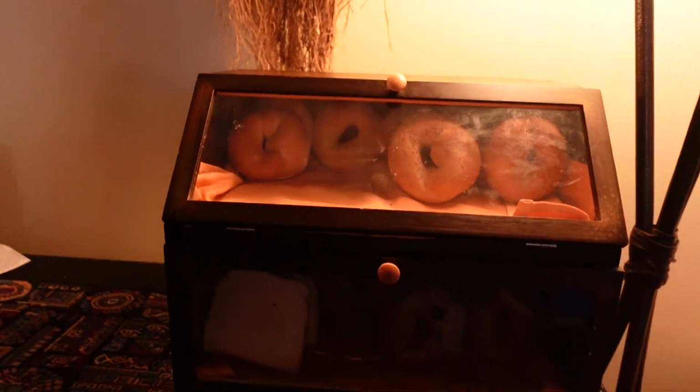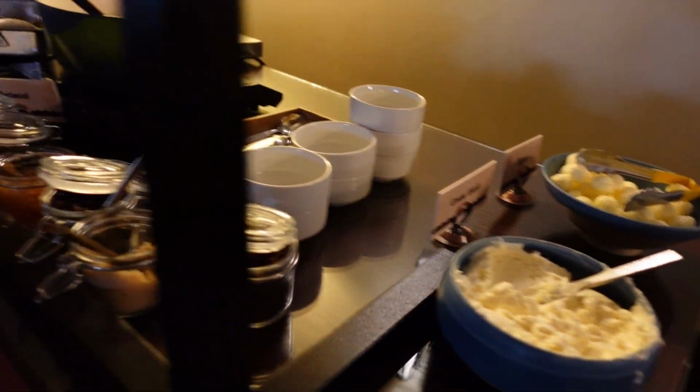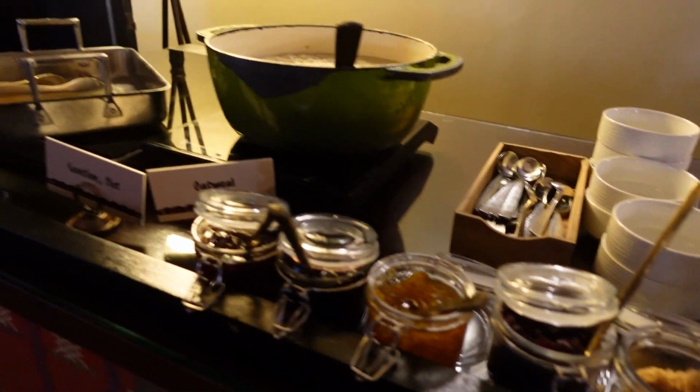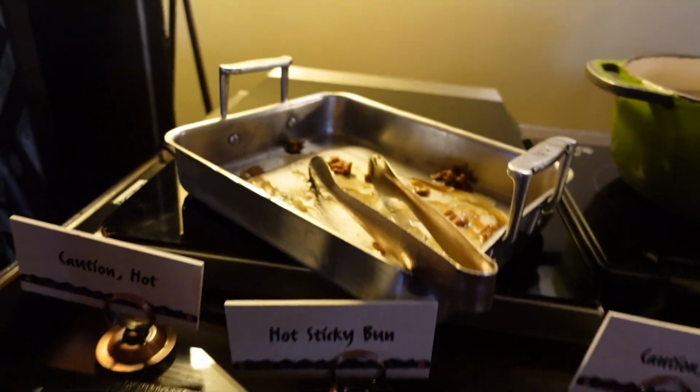We have bagels, looks like there's some raisin bagels in there with some white toast, and a toaster to toast it. And then over here, we've got cream cheese, butter, and then different toppings for hot oatmeal. And apparently they have hot sticky buns, which again is out, but hopefully they'll refill that soon.